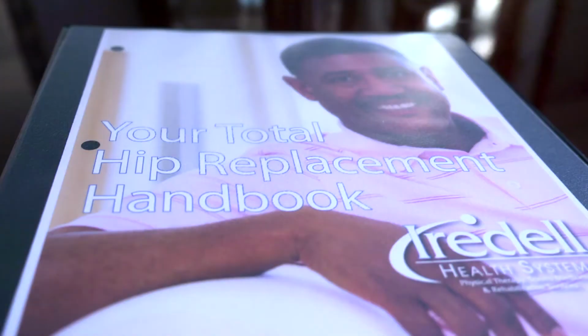While you are in the hospital, you will learn and practice following these hip precautions. In addition to physical therapy, an occupational therapist will assist you in modifying your activity based on your hip precautions. Hip precautions are also listed in your Total Joint Replacement binder for your reference.